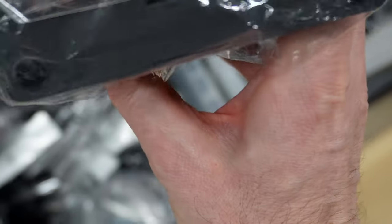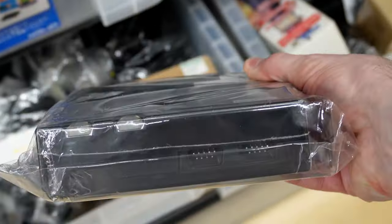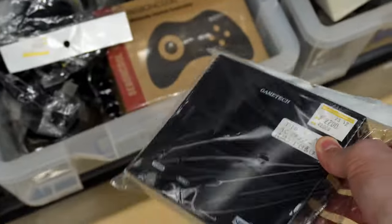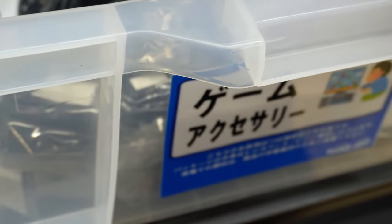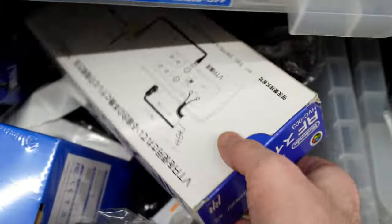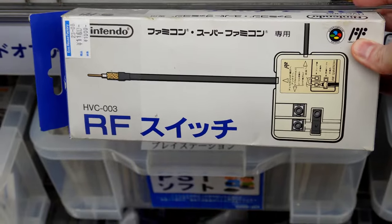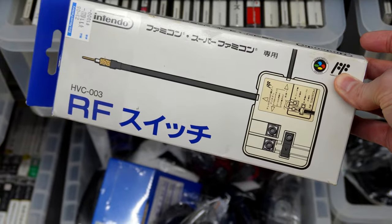What is this? I don't know what that is. Here we got Game Tech Neo Fami clone. It's just AV out. 2,200 yen. I would not pay that much for a clone. It's not that one anyways. I think this is for a PlayStation adapter. Ooh, look at this cool thing. We have the RF Switch for the Super Famicom. Look at that. Nintendo FF Super Famicom. It looks just like the old school Nintendo one.